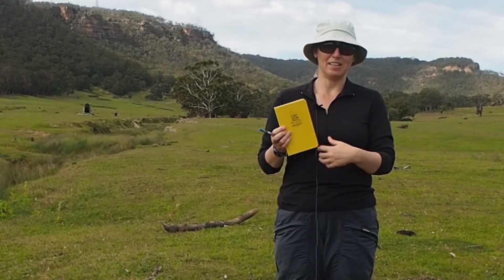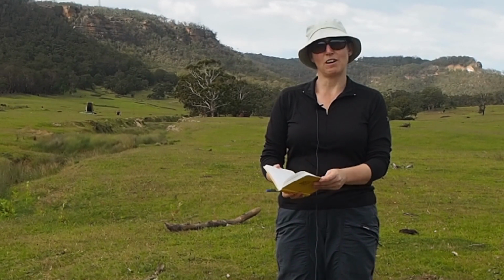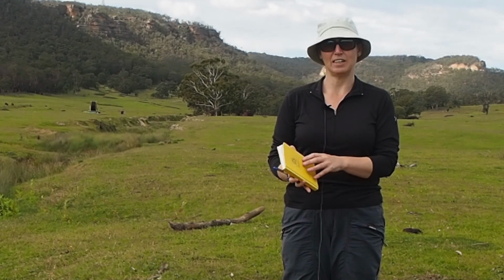This is the sort of size that you aim for because it's pretty good. You can put it in a pocket or in your jacket or in your bag quite easily. And it's also easy to write in. The pages have got rules in columns on one side and a grid on another side.